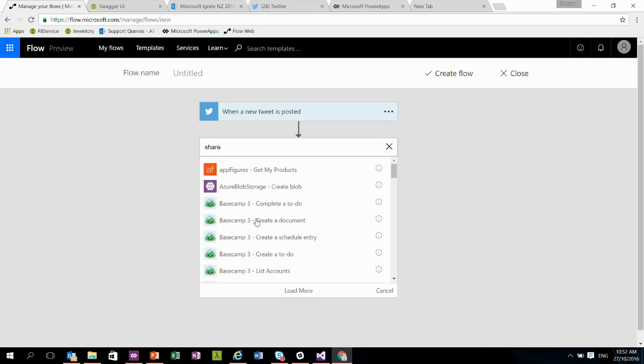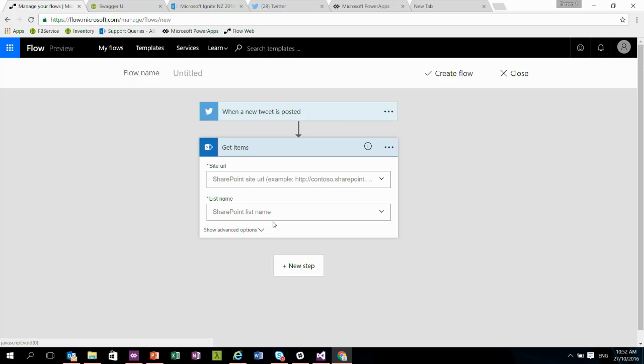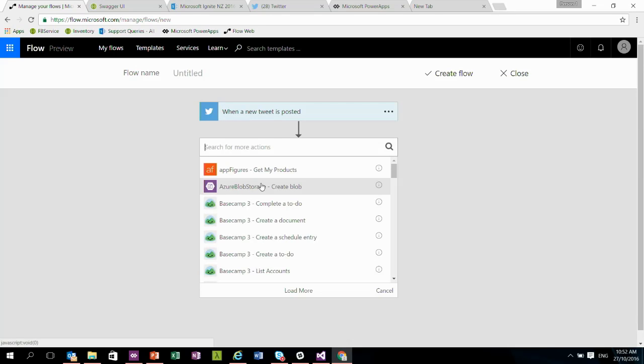So what I want to do is whenever there's a Twitter feed that comes in with a specific message, I want to put them into one of the SharePoint lists that I have. So I select SharePoint, and it gives me a bunch of SharePoint options that I can use. I'm going to use the create an item. Yep.